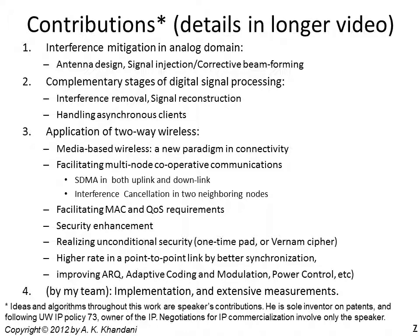An example is space division multiple access, the so-called SDMA, in both downlink and uplink. It makes it also possible to cancel the interference that two neighboring nodes cause on each other. And the possibility of supporting two-way asynchronous links with multiple clients also solves many of the MAC and quality of service issues that are currently reducing efficiency and increasing cost in wireless networks.